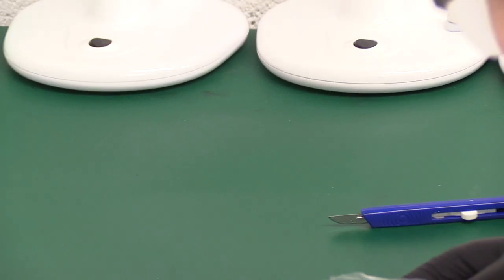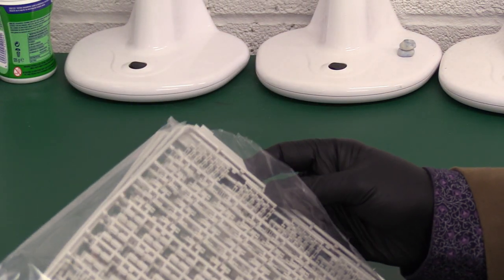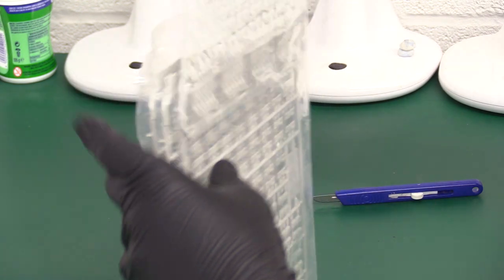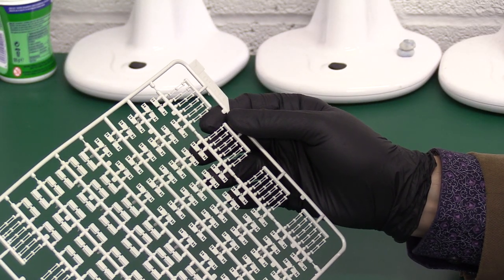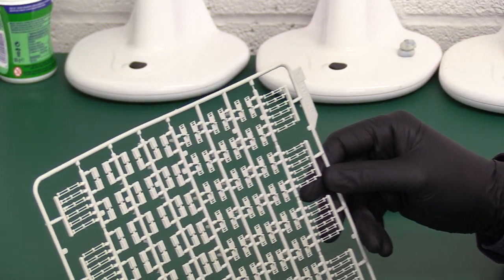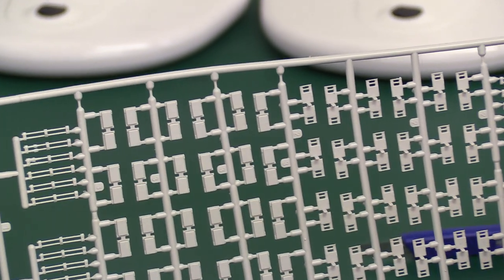Wow, a bit of trouble there. Sorry. Getting into bad habits again. Here we go. This is the tracks. Now I'm just going to take one out because there are many. How many are there? One, two, three, four sprues? Four sprues of track.